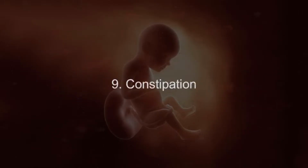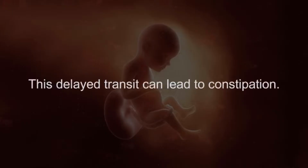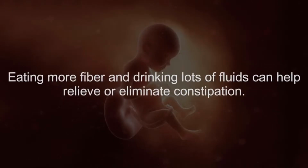9. Constipation. Your food will start moving more slowly through your digestive system to give nutrients more time to be absorbed into your bloodstream and reach your baby. This delayed transit can lead to constipation. Eating more fiber and drinking lots of fluids can help relieve or eliminate constipation.